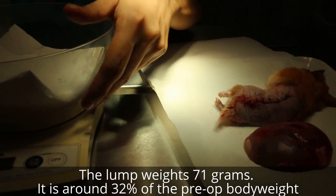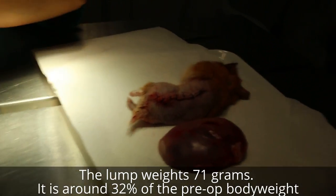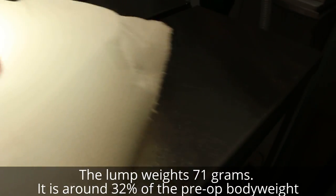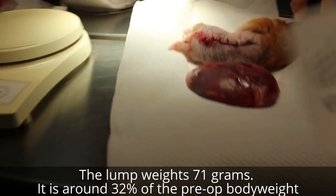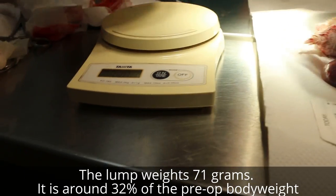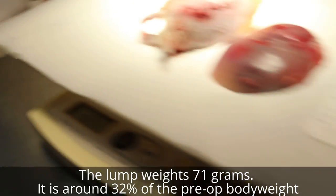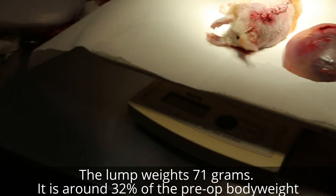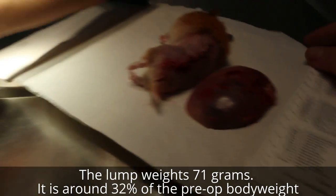So we weigh both together first, and then we minus the hamster weight. Ready? Okay, go ahead. Can put this direct on or what? Cannot, cannot be direct. You gotta weigh this to zero first, right? We need to zero it.